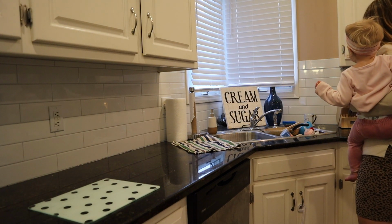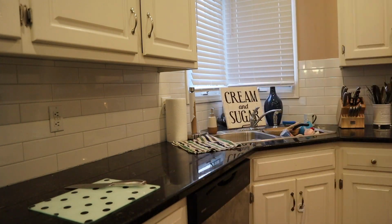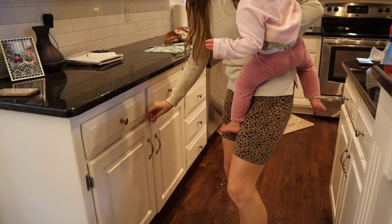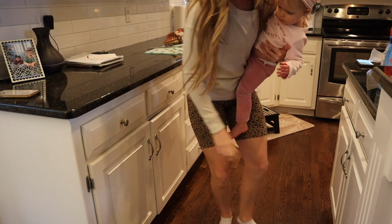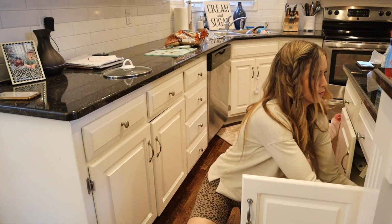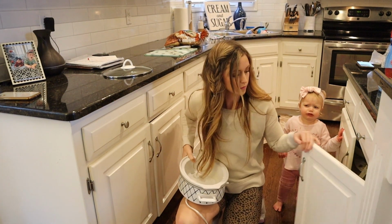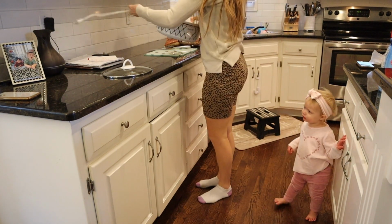So for our evening routine, I try to get dinner started by 5 p.m. every night at the latest. Most dinners I cook take between 30 minutes to an hour, so I like to eat around 6 p.m. Today I was using my crock pot, so I had to get dinner started earlier. At the latest, it needs to be started by 3.